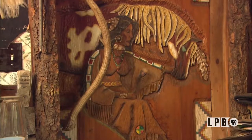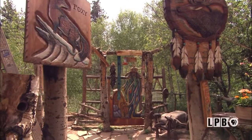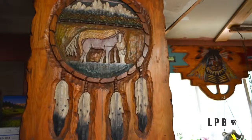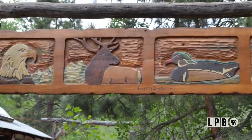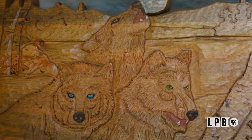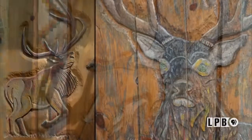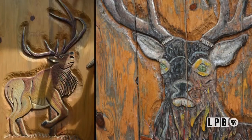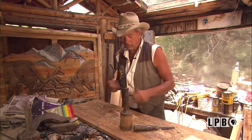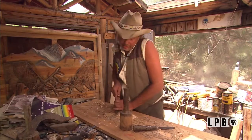I carve entry doors for log homes and beam and timber homes, which is my specialty. I also carve mantles and headboards and wall hangings and valances over windows. I carve North American mammals and wildlife scenes, and also I carve Southwest Indian doors, and I show the beauty in nature. I have this connectedness to a source, that the source moves my arms and I just go with it.